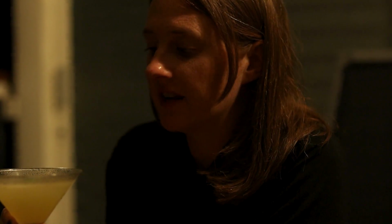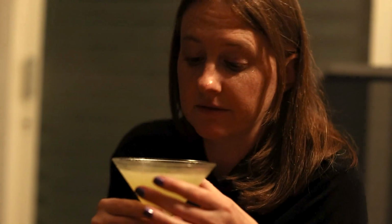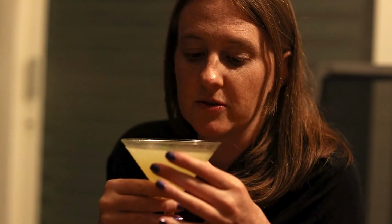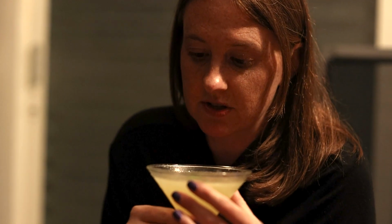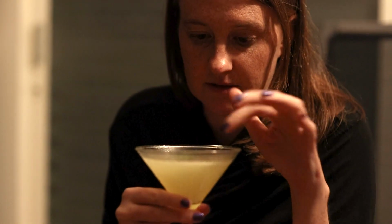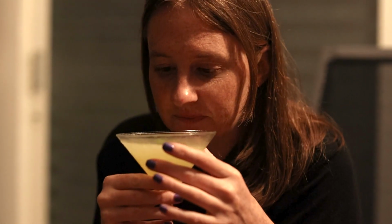I am a fan of anything that has ginger beer, so I have a feeling I'm going to like it, but you never know. Let's see. Also, you can tell it has very freshly squeezed lime juice because it's got the little flesh pieces. Yes, yeah.